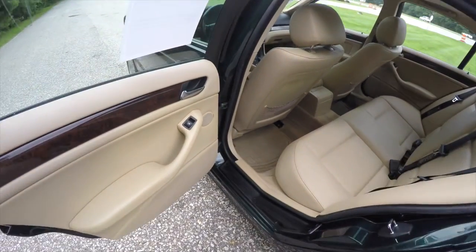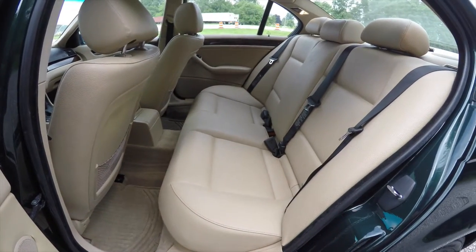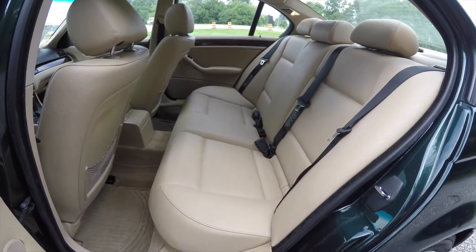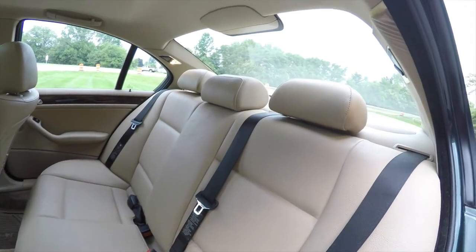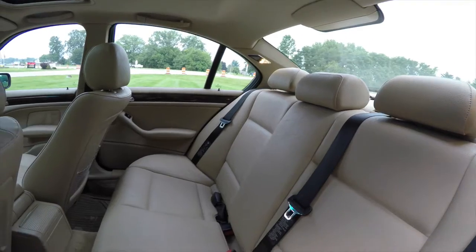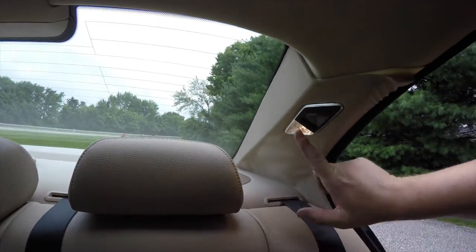All right, taking a look at the rear seat, power window switch, does seat three across with high adjustable head restraints in all three passenger seating areas, as well as 3-point seat belts. As you can see, rear seat passengers also have their own lighting.